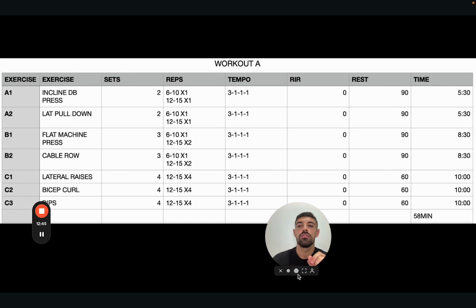The reason for the back off set is it will manage the fatigue that you have built up in the first set. And because we can manage the fatigue, you can then go into the next set and really send it and get the most out of yourself.